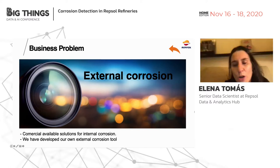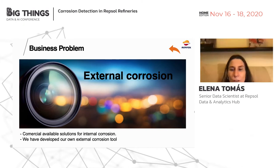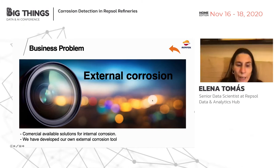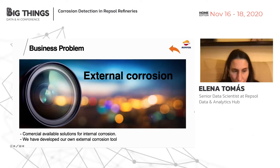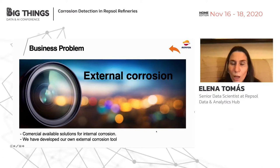Okay, nice. I'm sorry. So why did we choose external corrosion for our presentation? We think that it's a more complex problem. We have developed our own external corrosion tool, while in the market there were already commercially available solutions for internal corrosion. So we consider this more innovative.